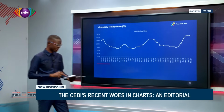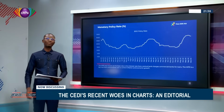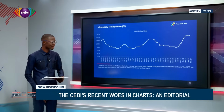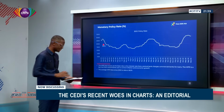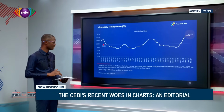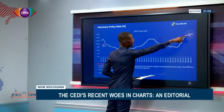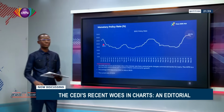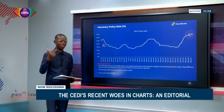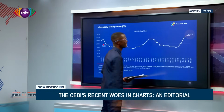Now, let me show you the key issue here. This is the rate the central bank charges commercial banks for loans. Since 2002, the average rate has been 18.5%. I'll explain this shortly. Now, this is my issue. We are close to 30%. And this is the highest since 2002. So we are saying that the fundamentals are weak. It's not just the exchange rate. The higher the interest rate, the bigger the problem.